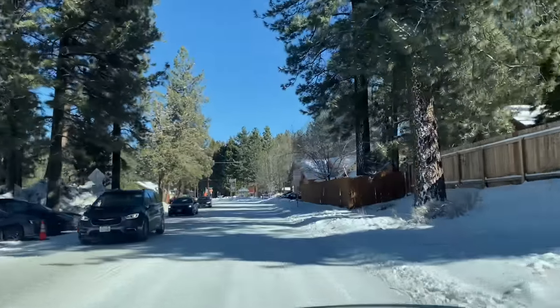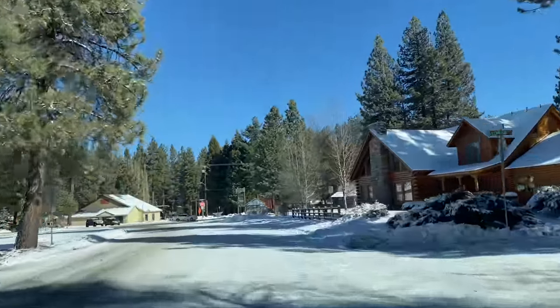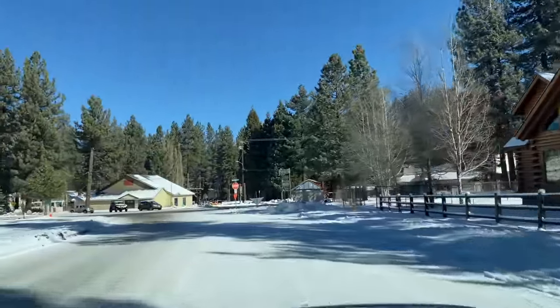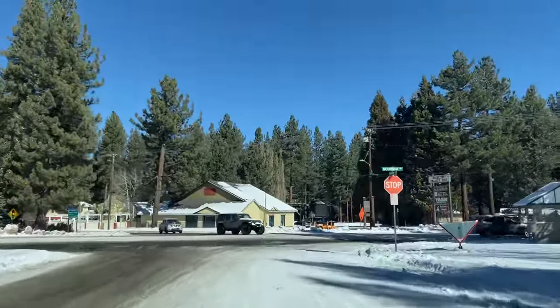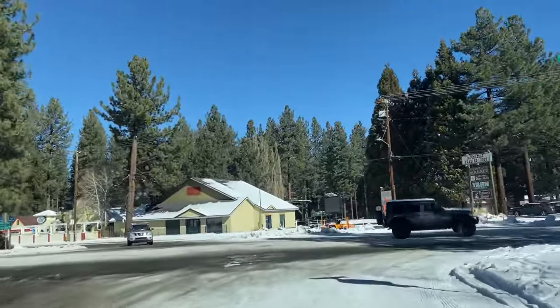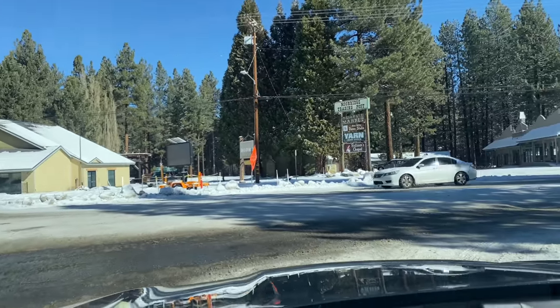So there's been talk of, in between Bear Mountain and Snow Summit, turning that into a bunch more runs, which would be amazing. That would open up the mountain so much more, and there'd be so much more space to accommodate all the people that come up here. It would be amazing.